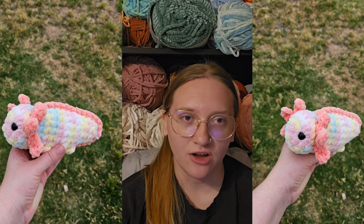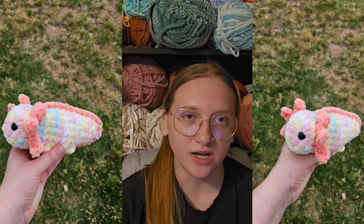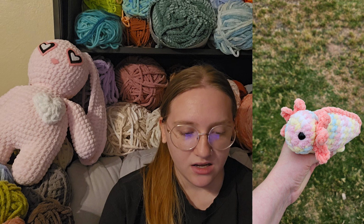The second thing that I made was an axolotl, and this is a pink one. And then the third thing that I made was a baby leggy frog, and this one is a tri-colored yarn that is different shades of green. And then the fourth thing that I made was a mini bunny.